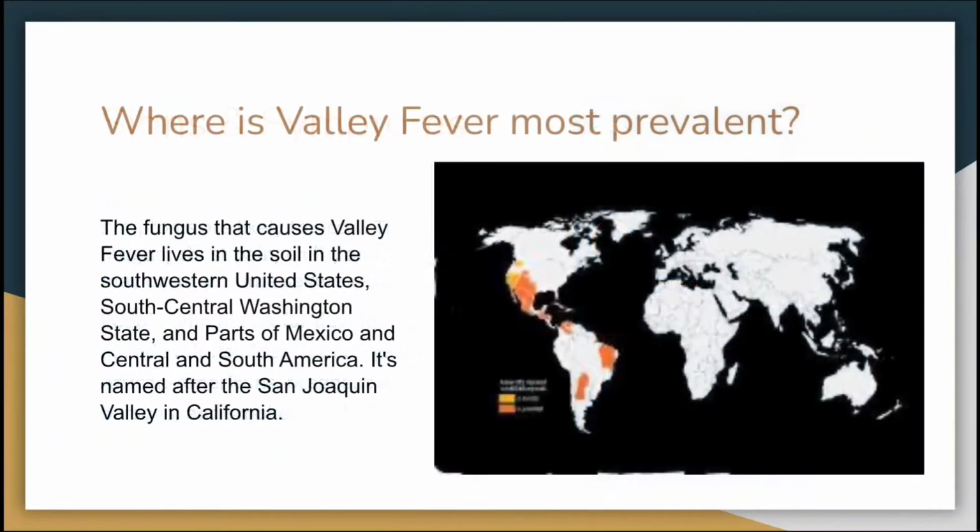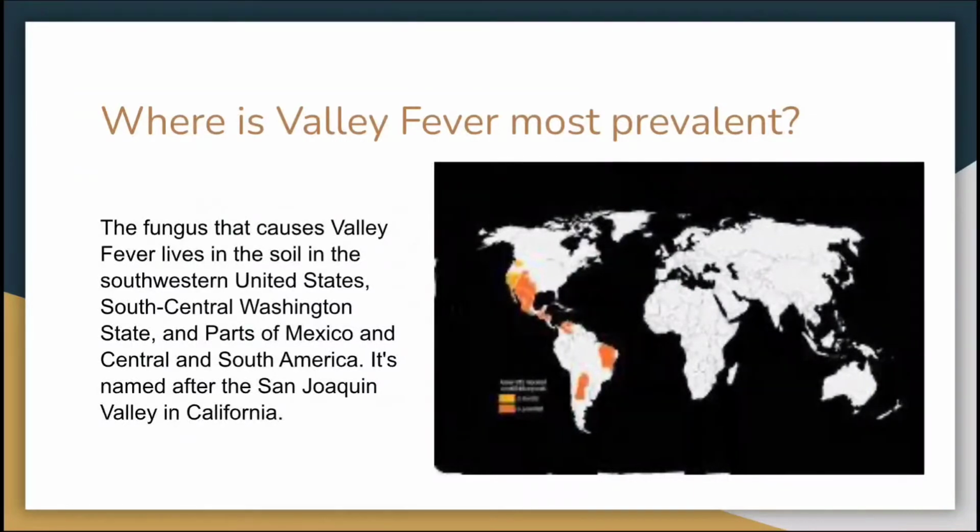However, where is valley fever most prevalent? The areas most prevalent to have the fungus coccidioides living in their soil are in the southwest of the United States, parts of Mexico, and Central and South America. Valley fever derives its name from its discovery here in the San Joaquin Valley of California.